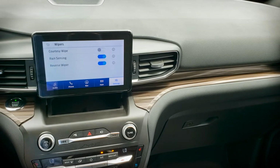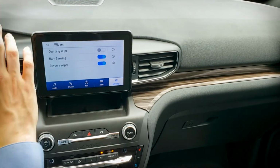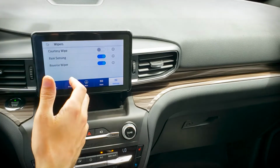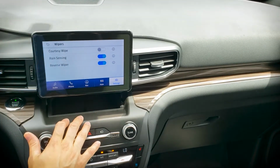And from here, we've got our wipers. So wipers, we've got courtesy wipe when we turn the vehicle on, whether or not it wipes once. I do recommend leaving that one off, especially during the winter time. The last thing we want is to have the windshield wipers covered in ice and then it trying to go left and right. You could potentially damage the motor there.